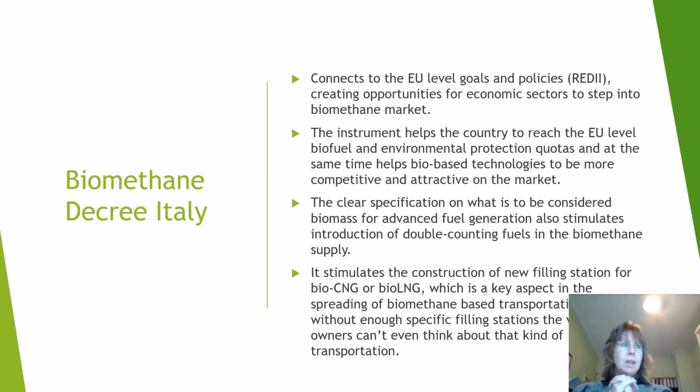And lastly, it stimulates the construction of new filling stations for different biomethane products, which is a key aspect in the spreading of biomethane based transportation. Because without these filling stations, the vehicle owners can't even think about that kind of transportation. So the infrastructure also needs to be developed. It's quite an integrated policy acting on a wide range of fields.